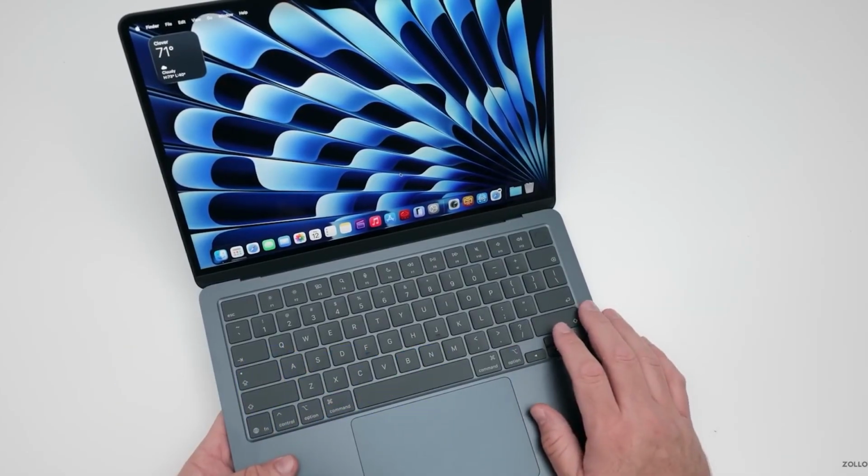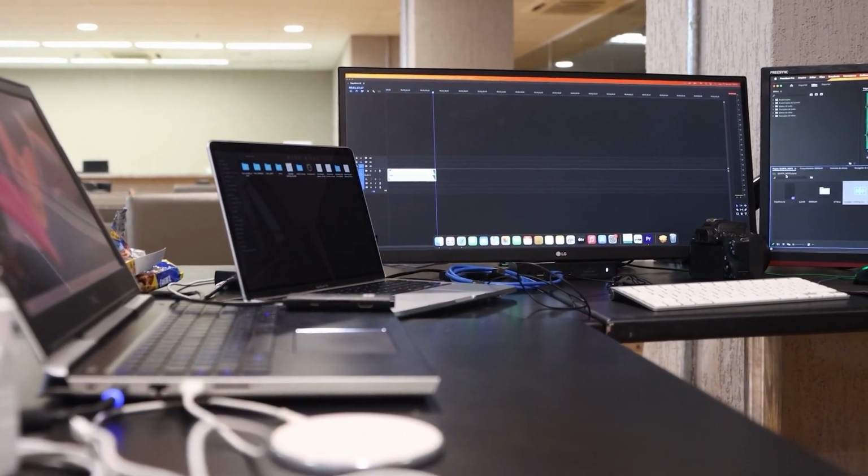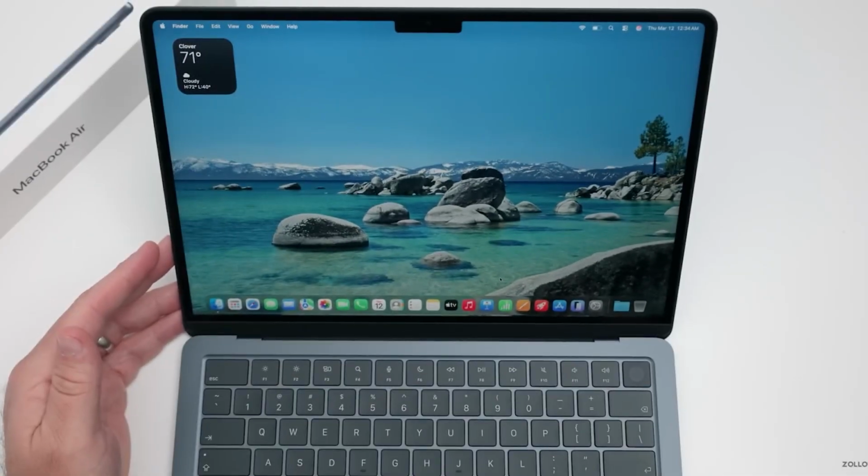Now, I'll be honest with you, don't buy it if your job depends on programs that only exist on Windows or if you do heavy video editing for hours. There are other options for that. But for 90% of people just starting to work, this is, without a doubt, the best purchase. And here's my straightforward recommendation, based on your budget and the kind of work you do.